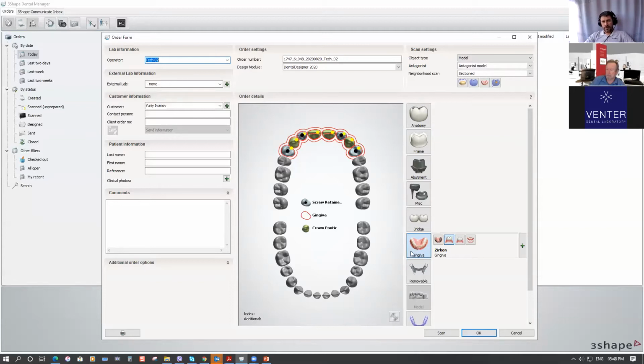Okay, and make sure you have the model and antagonist model, and let's put some name like bridge. And we could continue with scanning if we have a scanner connected and we have our case.